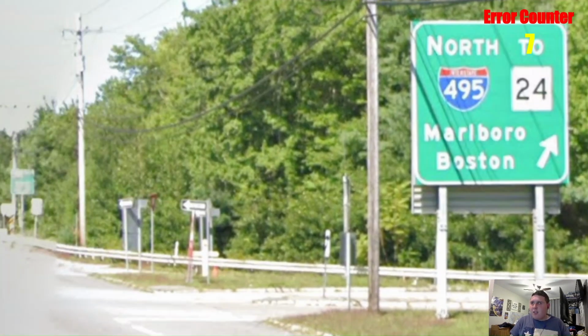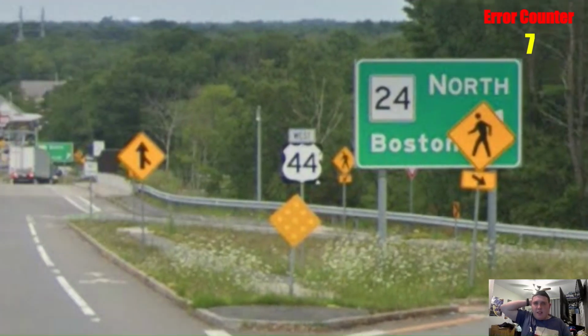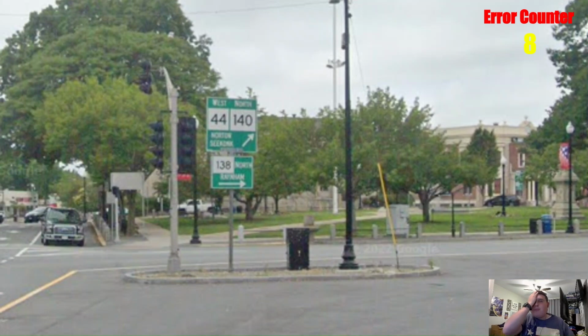Here we are meeting Interstate 495 once again, and it's getting signed for Marlborough and Boston. And then here we are meeting with Route 24, and this time we have the correct shield for westbound 44. Hey MassDOT, why can't you do the same thing for eastbound 44? But in Taunton, they're taunting us with error shields once again, because this direction we get error shields. Ugh.